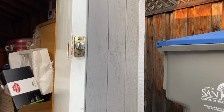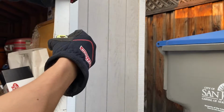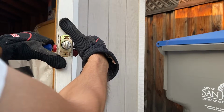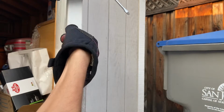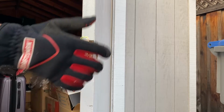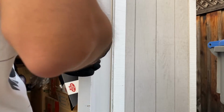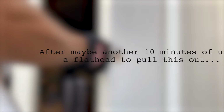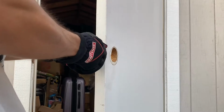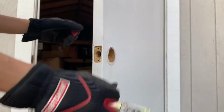That part is done. Continue to pull this out. I use the screwdriver to push it out a tad bit. I hope I don't send the tongue flying out. Shimmy this a little bit. Earlier, I used a brick to kind of push this in. Now it's kind of difficult to get back out. Oh, finally, there we go.